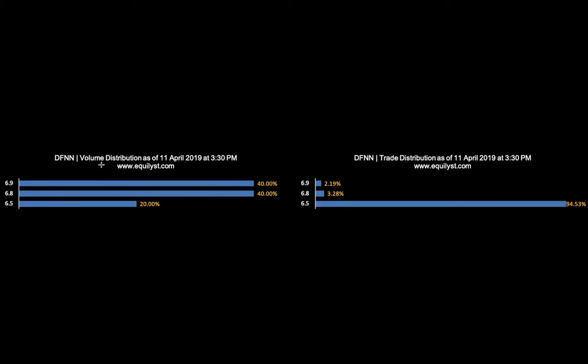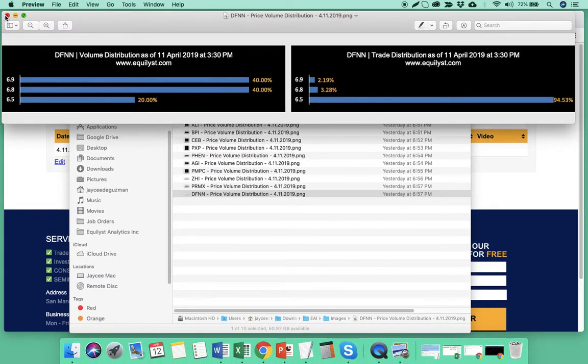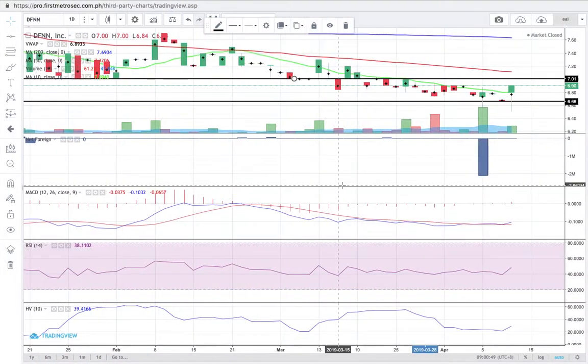But in this case of the volume distribution, I think, as far as the volume distribution chart is concerned, the most voluminous range or price point is closer to the intraday high than the intraday low, obviously. But on the trade distribution chart, we can see that the most traded price point was registered closer to the intraday low. Not just closer, but the intraday low itself. Yeah? So the four criteria are not present. We only got 3 out of 4.